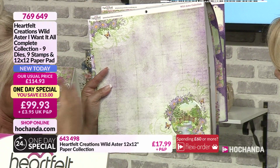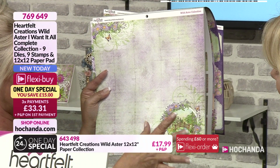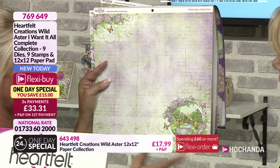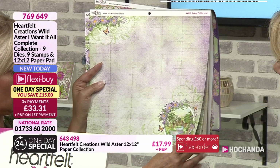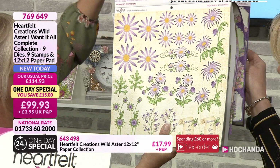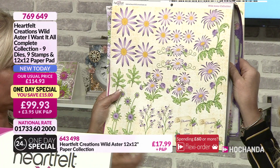So this one, and I keep trying to think which one this was from, it's only from a few months back, but that coordinates with one of the other images from one of the other collections. So it's really nice that you can kind of mix and match the collections together. And then, one of my favourites. Oh, wow. Now then, of course, we have got dies and stamps.